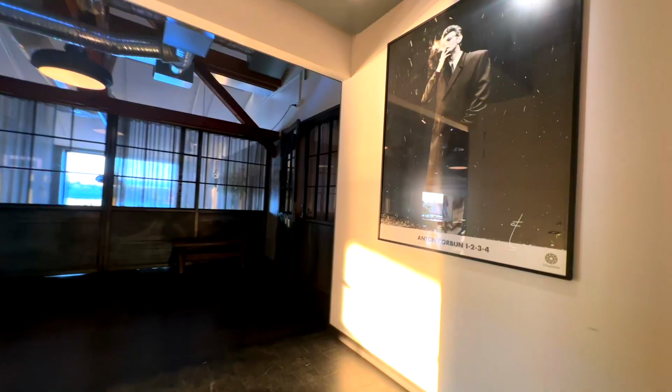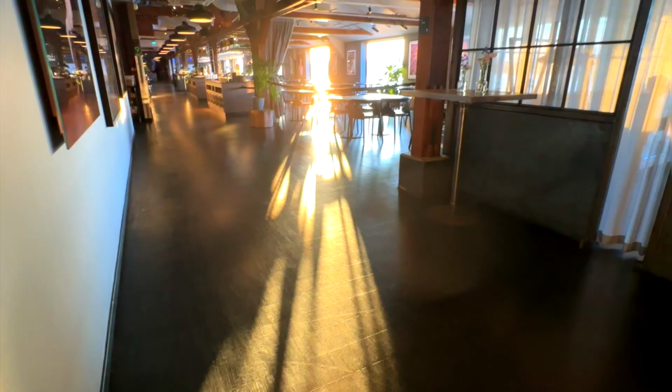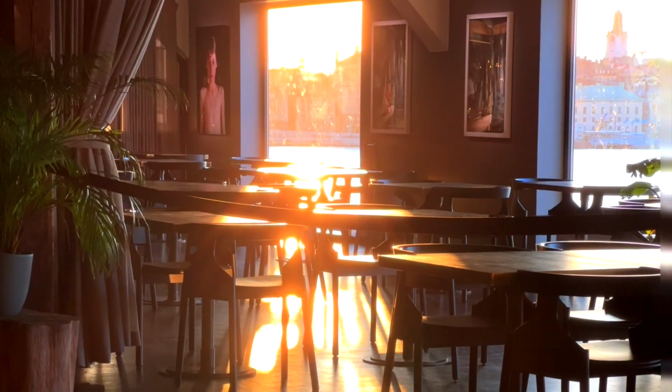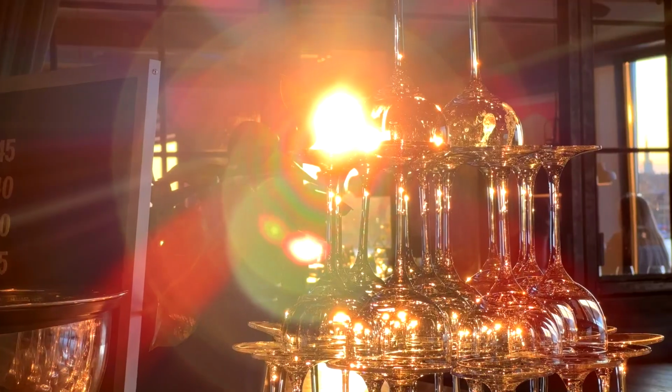I was starting to get hungry, so I climbed a flight of stairs to the restaurant. Unfortunately, service had just ended, but I still hung around to take in how the sunlight was filling in the space. I mean, is everything in Stockholm this beautiful? So far, I have no reason to believe the contrary.